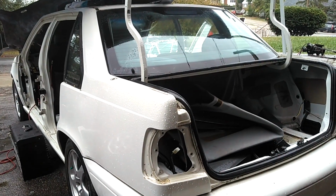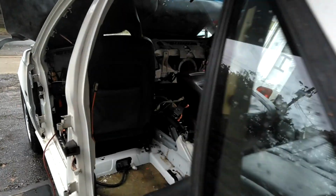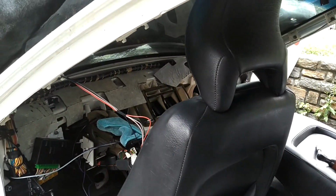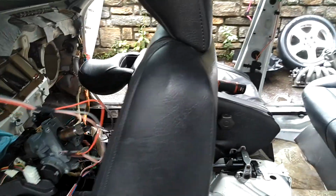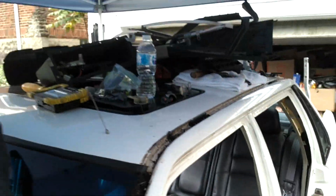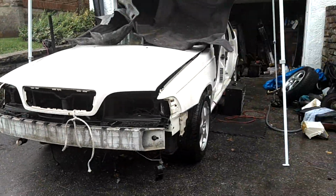Most of the interior torn out. Only thing I think I have left on the interior is to take out the climate control chamber, which means I have to go out in the engine compartment and disconnect the AC lines and then drop the sunroof down, and I'll be done on the inside. I got everything I wanted, which is pretty much everything that was there. So let me go eat lunch and get back on this.